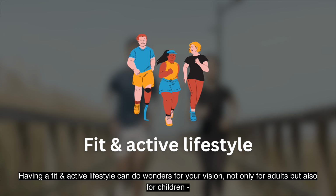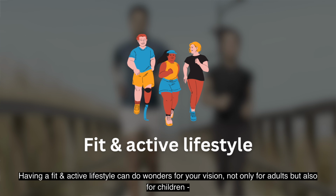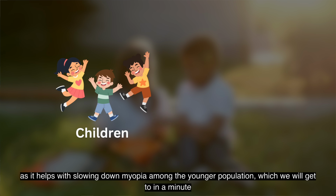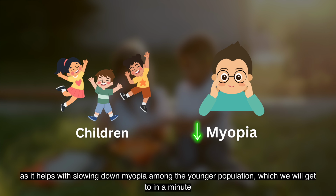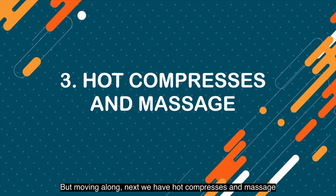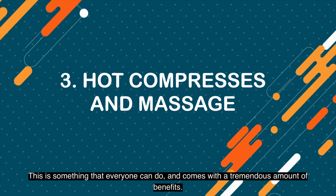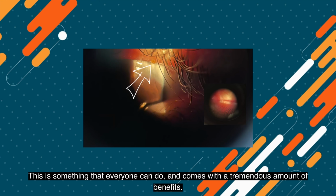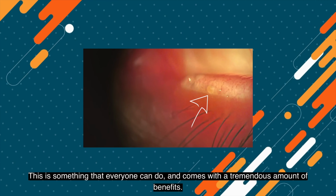Having a fit and active lifestyle can do wonders for your vision, not only for adults, but also for children, as it can help with slowing down myopia among the younger population, which we will get to in a minute. But moving along, next we have hot compresses and massage. This is something that everyone can do, and comes with a tremendous amount of benefits.